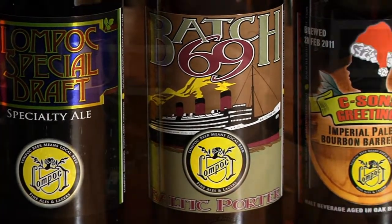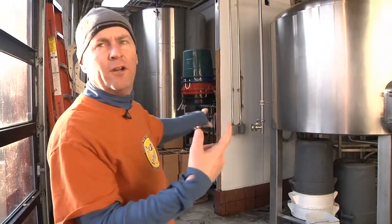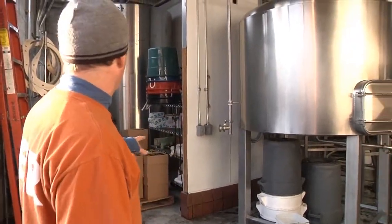Lompoc is a brewery in Portland. I think we were 9th last year in the Pacific Northwest as far as brew pubs go. So we're getting there. We're getting higher and higher up the rung on the ladder. So we do a lot of beer, about 3,500 barrels this year, and that makes us a moderate player in the Northwest scene. We've been running for about 1 year.